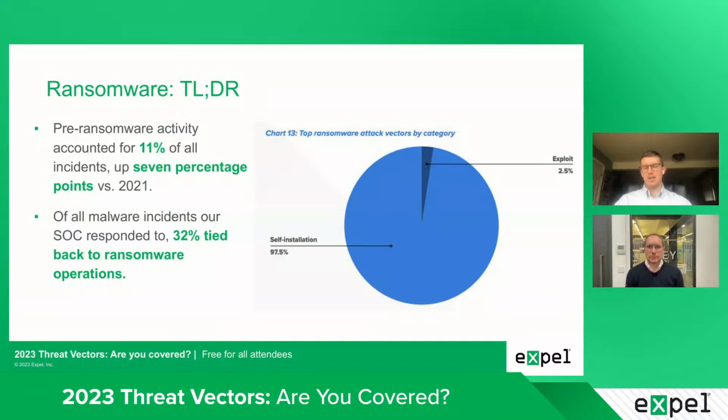And basically, as you can see here on the chart, it's pretty compelling: nearly 98% of those were the result of self-installation techniques on Windows-based systems. And that's up more than 14 percentage points compared to 2021. So what do we mean whenever we say self-installation? That requires employee or end user interaction. A couple of top of mind common examples would be unintentionally installing malware. So, okay, there's a zip file in this email, and it contains a malicious executable.